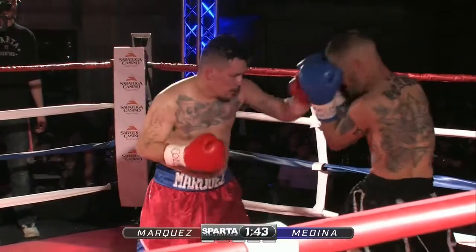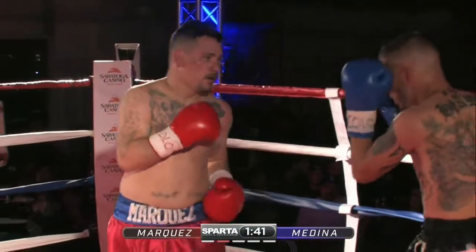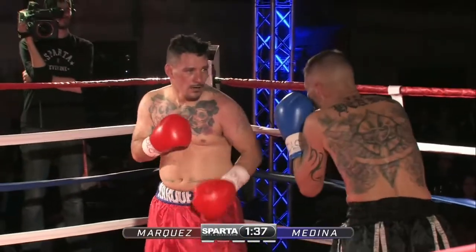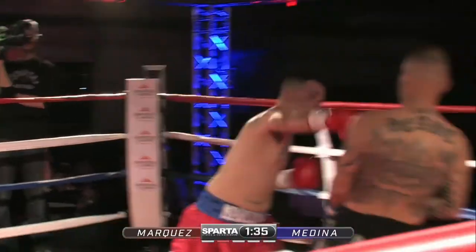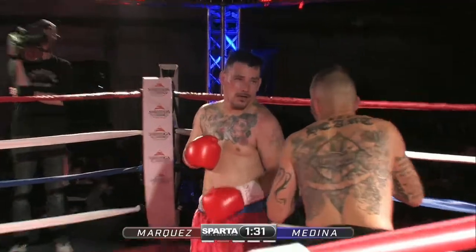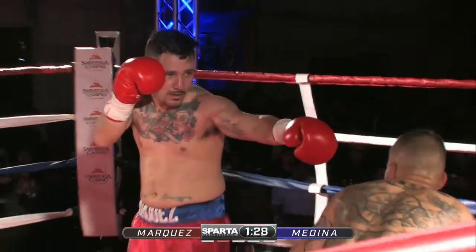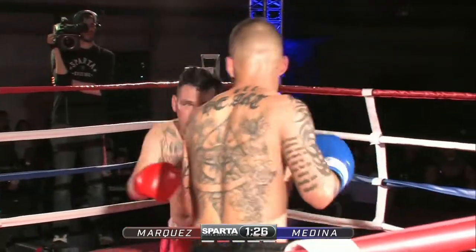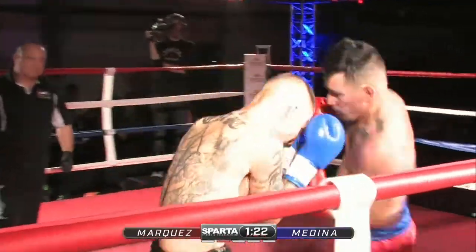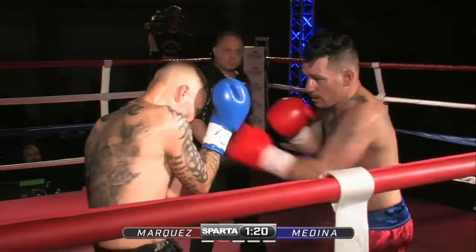Medina starting to breathe through an open mouth a little bit. These shots having a big effect. We talked about those body shots draining your energy. Make no mistake about it, a couple of good shots to the head, that's an energy drainer as well. Medina giving Marquez a smile to say that didn't hurt, and typically that means, hey, I really felt that one.